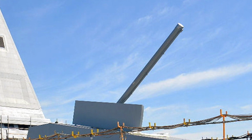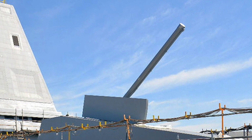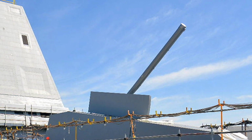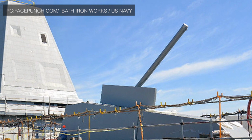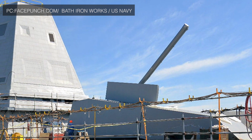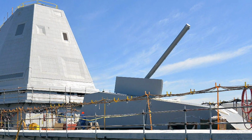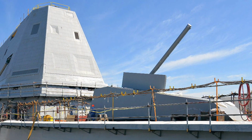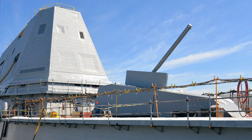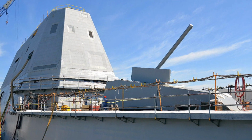Lyndon B. Johnson has two 155mm caliber advanced gun systems to execute long-range artillery strikes at the range of more than 100 kilometers. Currently, the guns are lacking ammunition. The Long Range Land Attack Projectile, LRLAP, that was developed for the purpose was rejected because of the very high cost of $1 million per shell. The U.S. Navy is yet to select a replacement, but it's already evaluating multiple options.